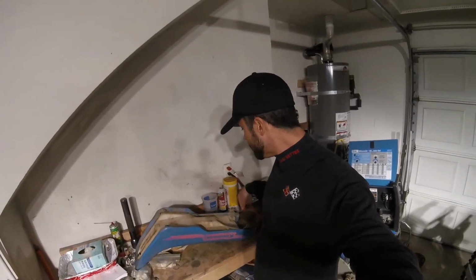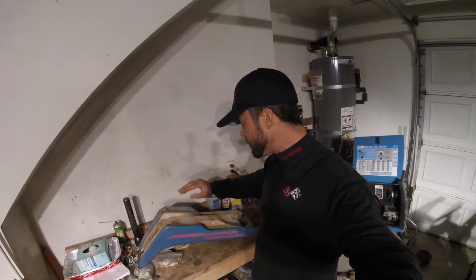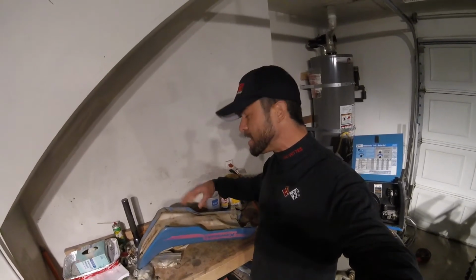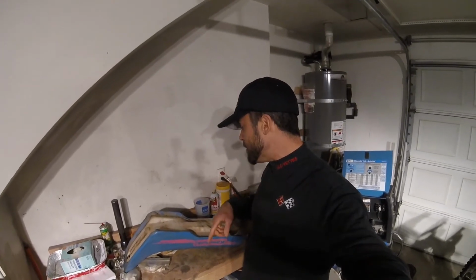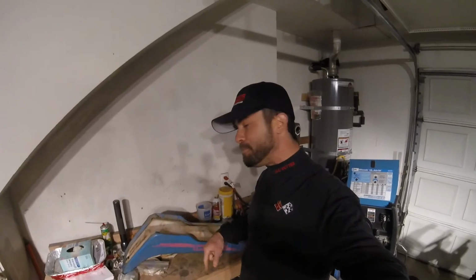Step one is going to be to remove all the staples on the old seat. Step two is going to be to address any issues with the foam. I don't know if I'm going to have any. We'll see. And then step three is going to be to throw the new seat cover on there.